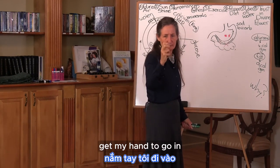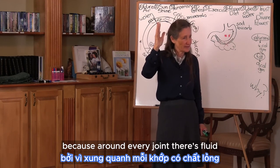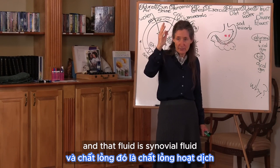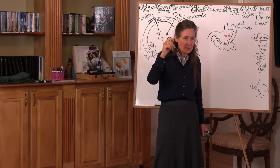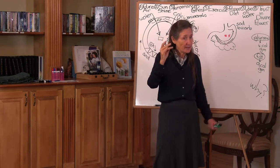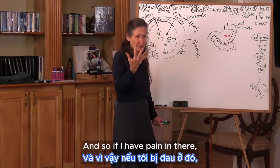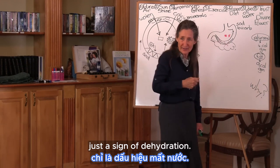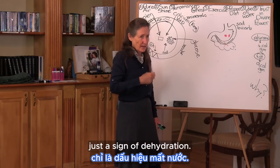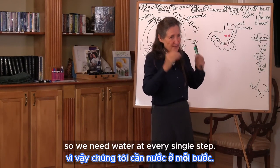I can get my hand to go in and out like that without pain because around every joint there's fluid. And that fluid is synovial fluid, and it is 99% water. In a state of dehydration, the body can take some water from there to maintain full blood volume in the major arteries and veins. And so if I have pain in there, maybe it's called arthritis, but actually maybe it's just a state of dehydration. Our eyeball moves around in water. So we need water at every single step.